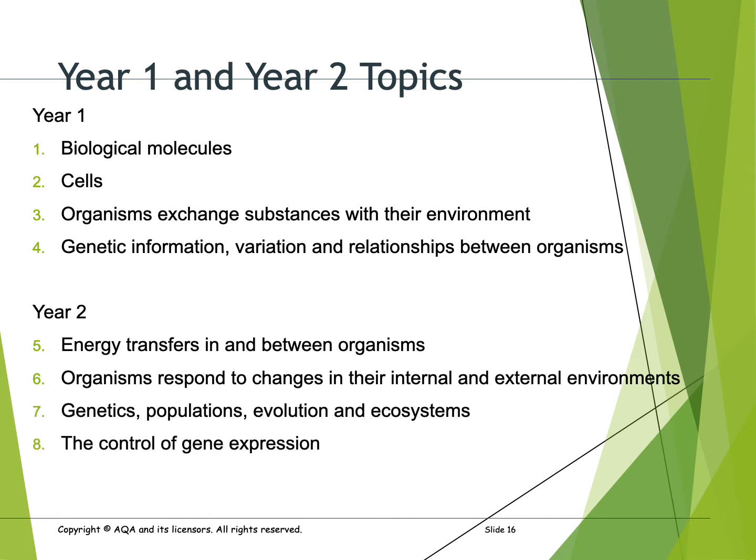Okay, so these are the topics that you would study in years 1 and 2 of the Biology A-Level course. You can see that we start off with biological molecules and cells, and you can probably guess quite a few of the kind of areas that might be covered during those topics. And then organisms exchange substances with their environment. That includes things like the breathing system and circulatory system.